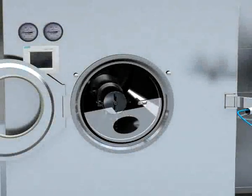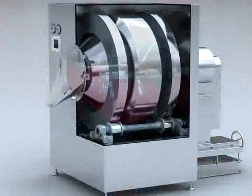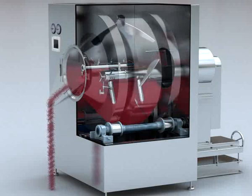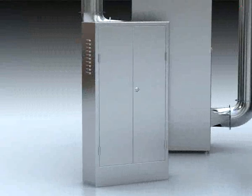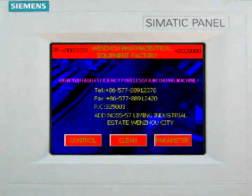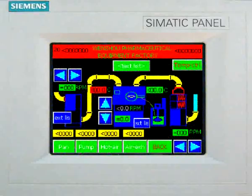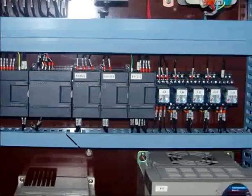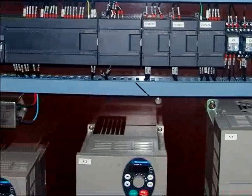Automatic discharging device. It consists of discharging tube and discharging hopper. Electric cabinets and programmable controller. Control system including Siemens 6 colors touch screen. All electric components including PLC, extended module, relative low pressure electric components, and inverter are all installed in the electric cabinet, and all operation is controlled by touch screen.